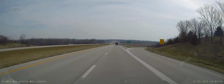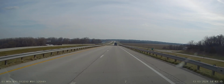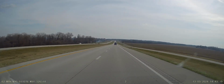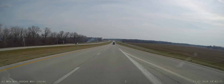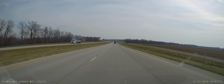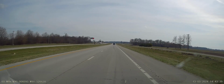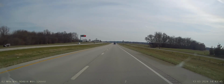There's a fire up here. Jeez. The guy said it's kind of dry here. He said we had a little bit of rain here a day ago or so, but it's kind of dry. I don't know if that's a controlled burn. Wouldn't burn a fire this time of year. Not a good time of year to have a brush fire.